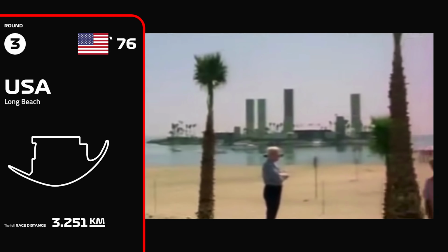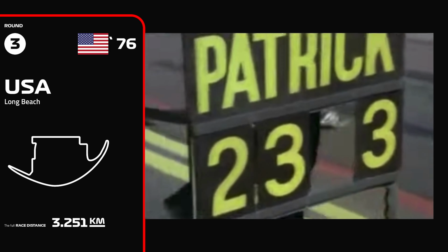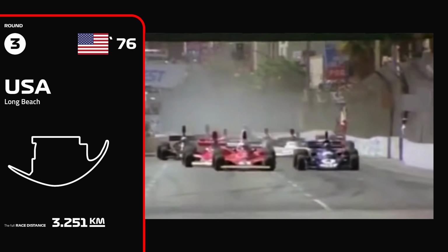At the first stage in Long Beach, Regazzoni got the pole position, and Patrick Depailler showed the second time. Both Hunt and Lauda started the race from the second row. At the start, they all kept their position.